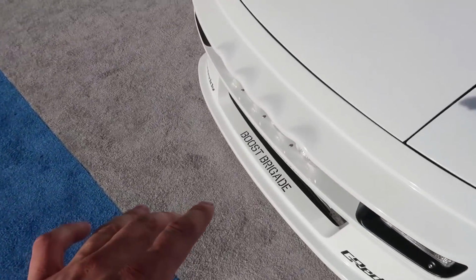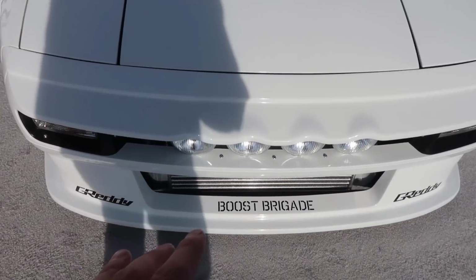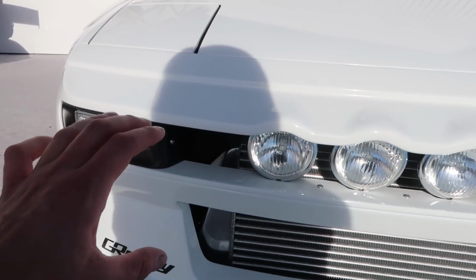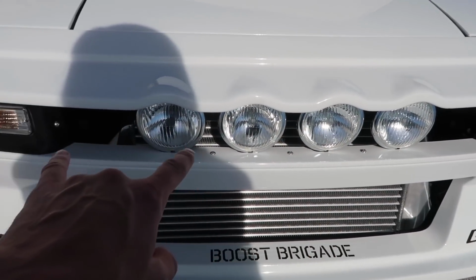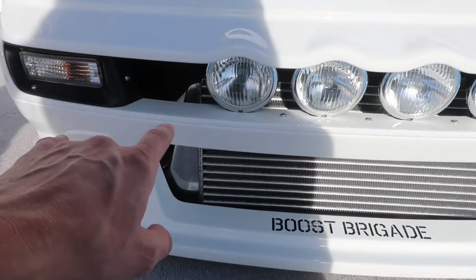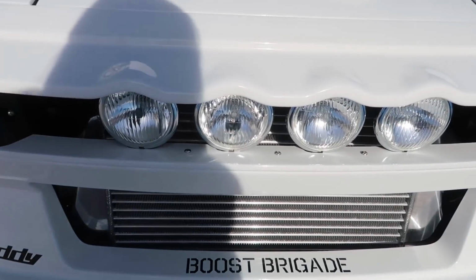Now, a lot of people are hating on this part of the kit because you have to run these rally style lights in the grill. But I love rally cars and I think it's an awesome touch.